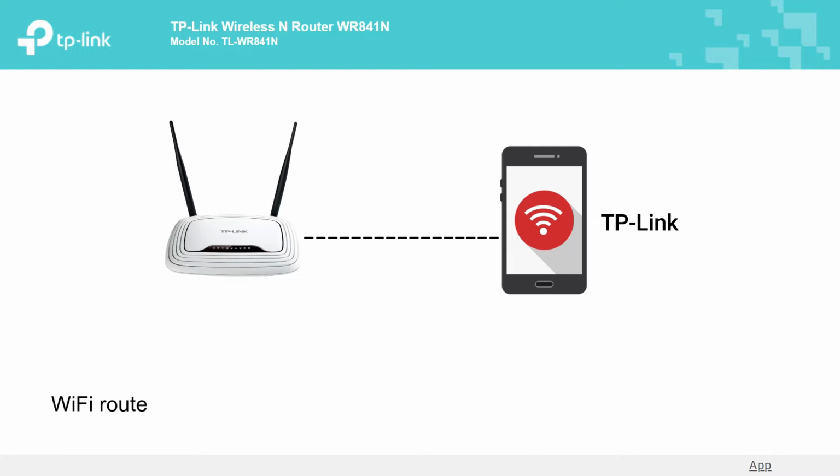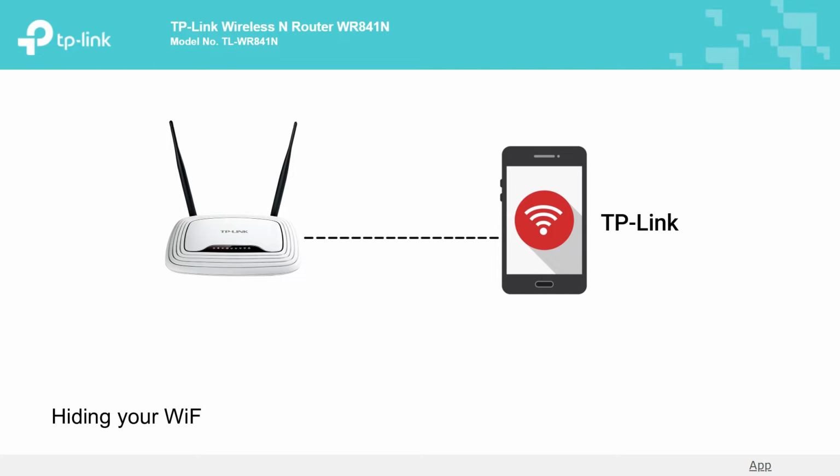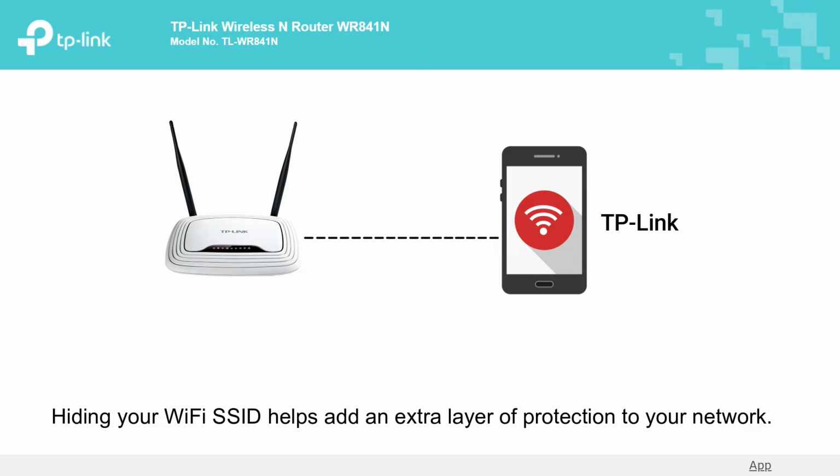By default, your Wi-Fi router broadcasts your network name or SSID to all the devices within range. Hiding your Wi-Fi SSID helps add an extra layer of protection to your network. When you hide your network's SSID, only individuals who know your Wi-Fi name and password can connect to it. If they know your Wi-Fi password but don't know the name, they cannot connect to your network. Think of this as double password security, where users have to input two parameters before successfully connecting to your network.